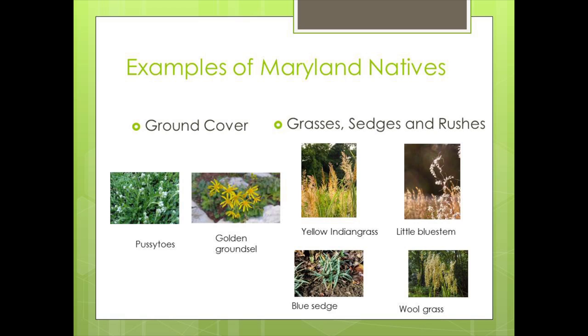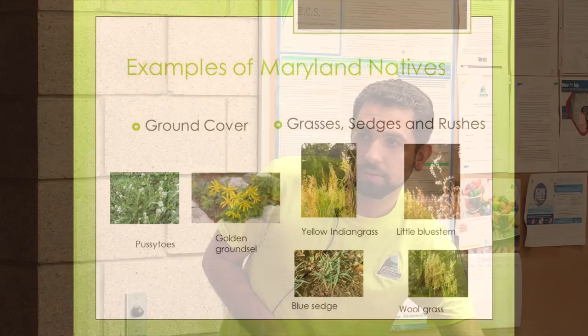I'm just going to throw up a little bit of a list here for you to get some ideas of what are native plants in this area of Maryland. For our grasses, sedges, and ground cover, I've listed some of these ideas, so you can see that there's actually a lot of variety for some of our native plants here. I will send out this PowerPoint, so you definitely don't need to write down all these names, and I'll give out some resources as well for you to look at. Any questions about this? I'm going to go to the next slide.